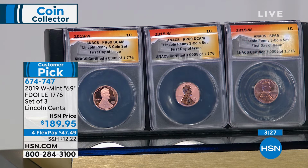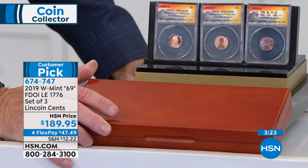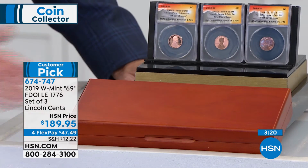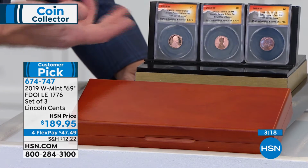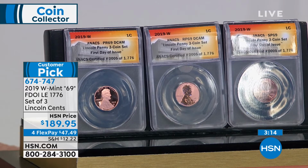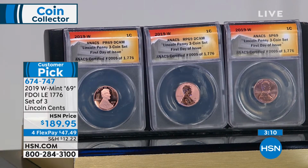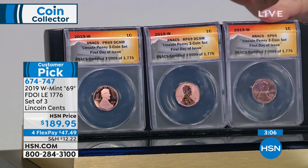First day of issue, you get all 3 coins. You get, look, in the Red Oak presentation box, this is $29.95. Just for the box. Yeah. So now you take that out of there, you're basically $50 a coin for the 69s right across the board on that. $50 a coin is a tremendous value for that. Yeah. So the lights in the studio are doing no favors to these coins. I know. I'm trying to show a little bit.